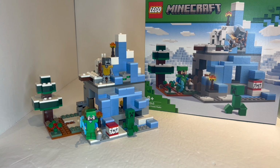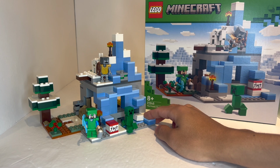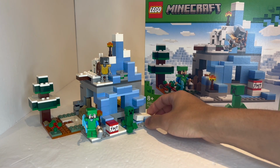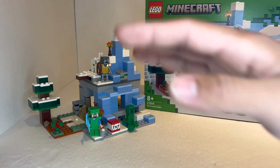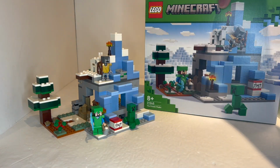Although I did play quite a lot back in the day, so I am pretty aware of pretty much everything since, I don't know, 2017, 2018, something like that. It's been a while, but I definitely used to play it quite a lot, so I am a fan of Minecraft, and let's get right into this.